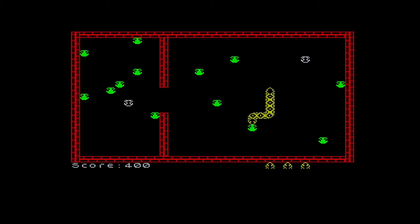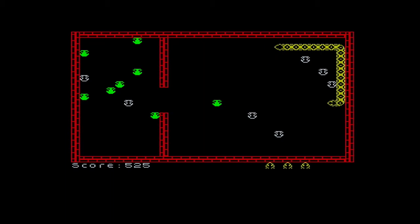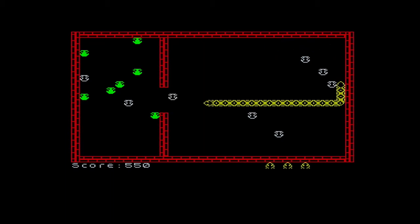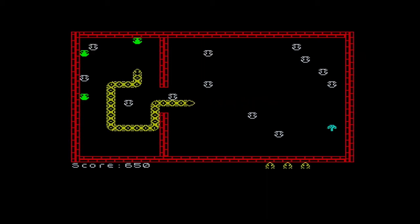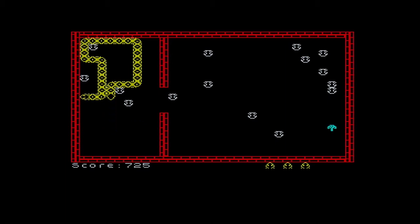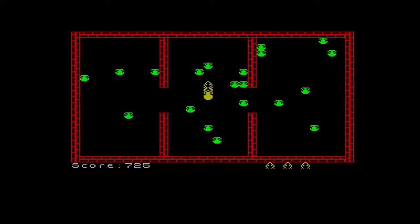And we're going for it. Oh, it's quite good. I quite like this. I could quite enjoy this one. So far there's nothing really coming at me, and it's just me generating the length of the snake. Yeah, it feels good. Look at this, actually quite good. I got to the third one. Okay. Oh, this is gonna be tough. Oh, wow.